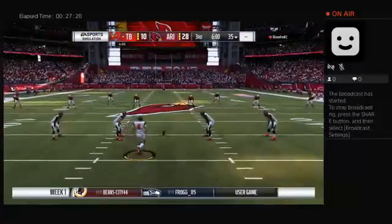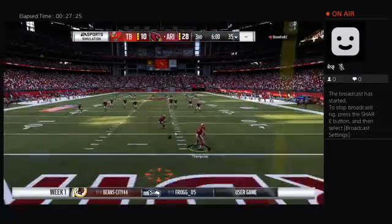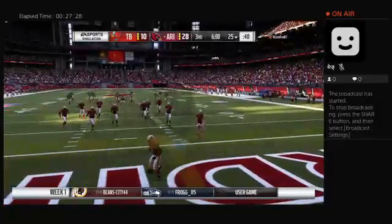Puts them in a pretty good spot for 2nd down. But we'll see if Week 1 fatigue becomes any kind of a factor as we are back underway in the 2nd half.